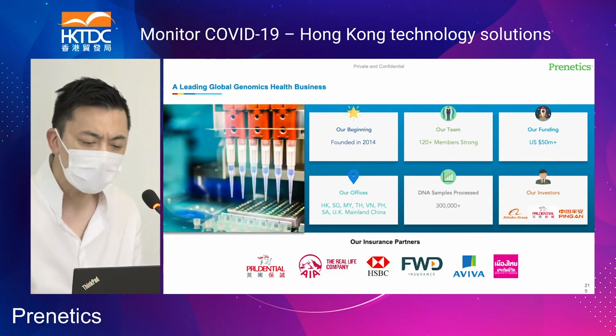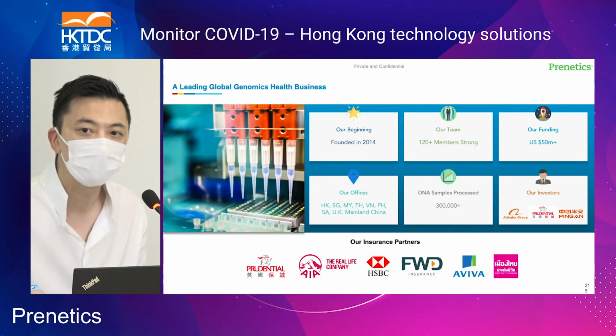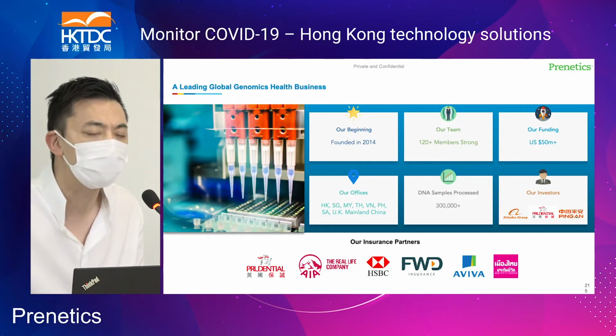As for COVID-19, we started work on COVID-19 testing solutions about 2 to 3 months ago, starting here in Hong Kong. And 2 months ago, we also got a lot of international fame and PR because we are testing the Premier League in the UK. They've contracted us to test about 40,000 players, media, and coaches in terms of resuming their season.